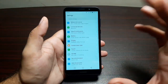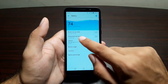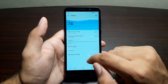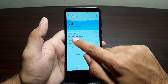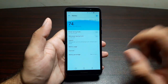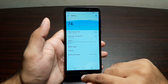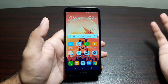It's that good. And thankfully Huawei has not removed the power saving modes from this phone, so we have got a couple of power saving options here. We have got the power saving mode, which can increase these 11 hours to 12 hours and 50 minutes, and then ultra power saving mode that can increase these 11 hours to 1 day and 10 hours of battery life. So if you want some extra battery out of this phone, you can use these power saving options. And when it comes to the charging, it takes around 2.5 hours to charge from 0 to 100.